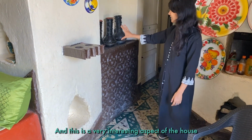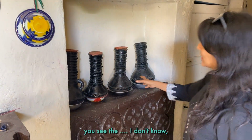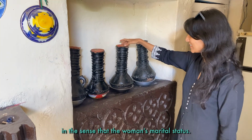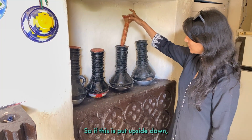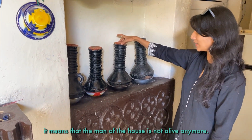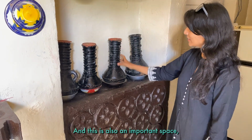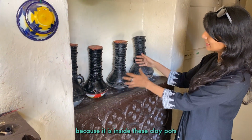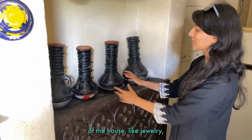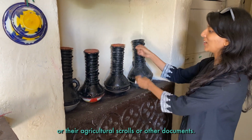And this is a very interesting aspect of the house where through these clay pots you see the status of the house, in the sense of the woman's marital status. So if this is put upside down, it means that the man of the house is not alive anymore, whereas if it's made to stand, it means he is. And this is also an important space because it is inside these clay pots where they store their most precious possessions of the house, like jewelry or their agricultural scrolls or other documents.